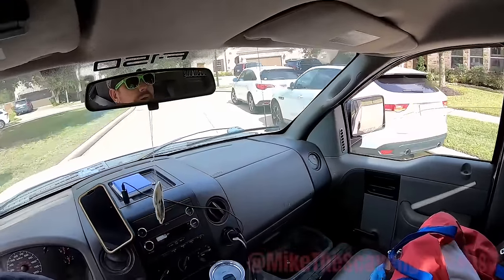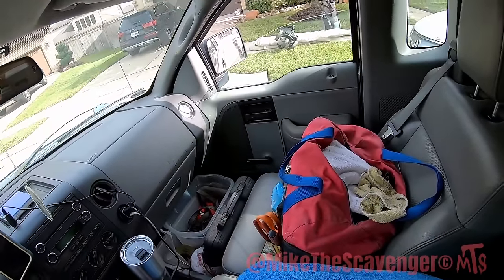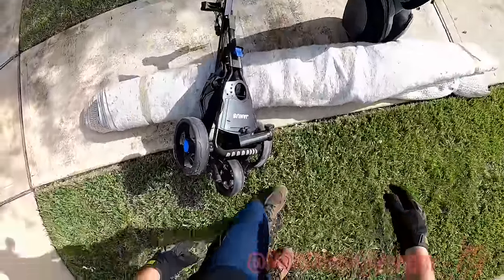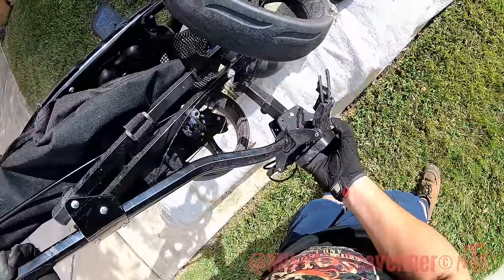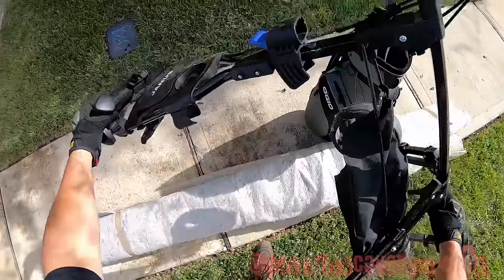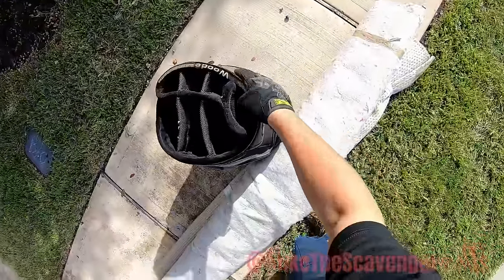I see a golf bag. Caddy. Sometimes those caddies are aluminum. It's actually a nice golf bag. Oh, Geo. Yep, that sure is. We'll take that bad boy. Although we'd probably get way more selling it than scrapping it.